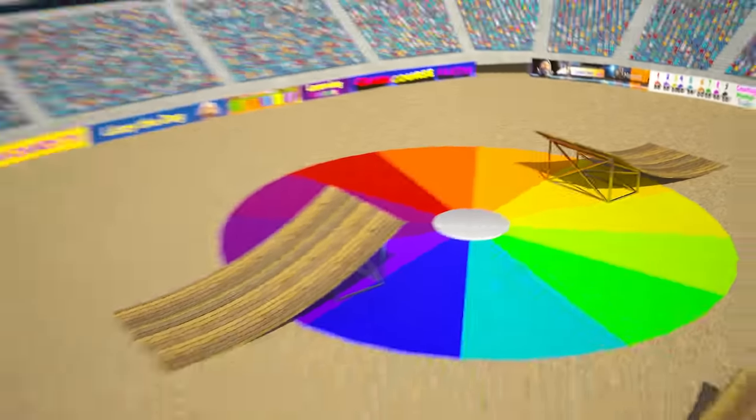Ooh, that was a close one. All right, what a crash. Look, the black truck and the red truck mixed to make the color maroon. Maroon is a darker shade of red. So red, mixed with black, makes the dark shade of red called maroon.